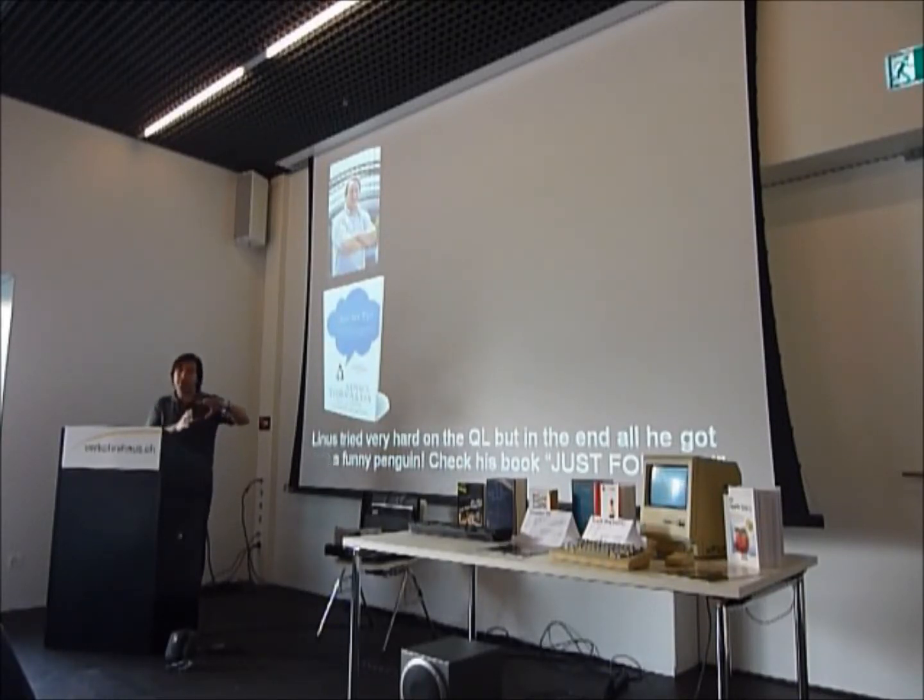The picture he paints of the QL in the book was not the picture he painted when he was an active user. There are still some newsgroup entries by Linus Torvalds from the early 1990s when he really was an expert on QL. The links are on my website. What I wanted to show you today, and I don't have it in the presentation, I'll add it tomorrow. There is one piece of QL software of Linus still existing.